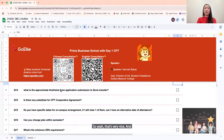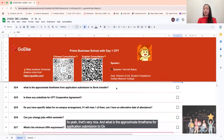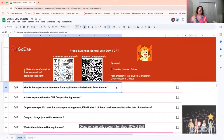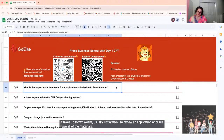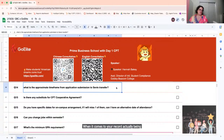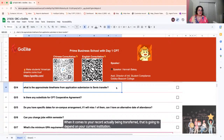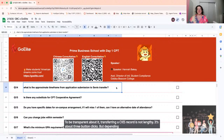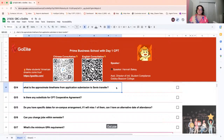And what is the approximate time frame from application submission to SEVIS transfer? Okay, so I can only account for about 80% of that process. From our end, it takes up to 2 weeks, usually just a week, to review an application once we have all of the materials. When it comes to your record actually being transferred, that is going to depend on your current institution. To be transparent, transferring a SEVIS record is not lengthy. It's about 3 button clicks. But depending on their volumes, workflow and processes, it may take them some time to process your transfer request. So once you get us everything, we can get you what your previous school needs within a week to 2 weeks. It's going to be in their hands from that point.